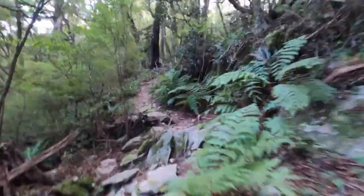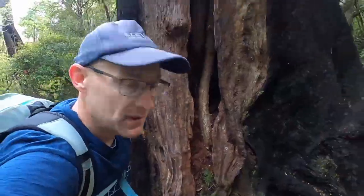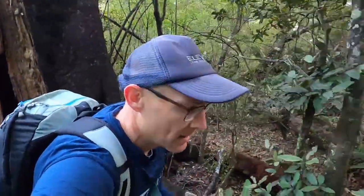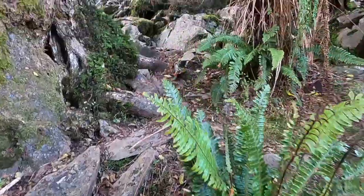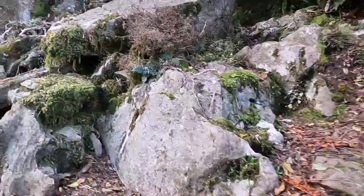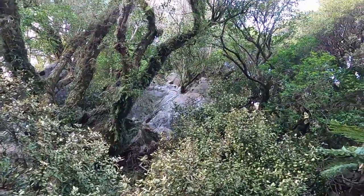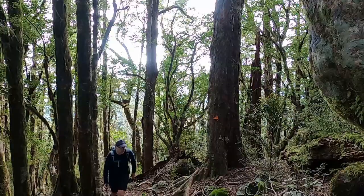Like a few of the other tramps and hikes that I've done, this one has some quite interesting history. Mt Duppa has been the location of two plane crashes in New Zealand's history. One was back in the 1950s, probably around a couple of kilometres off the summit, and that pilot survived. There's a bit of information online about that, quite an interesting story. And then more recently, in 2011 I believe, another crash, a bit closer to the summit this time, about a kilometre from the summit. Unfortunately the pilot didn't survive that.